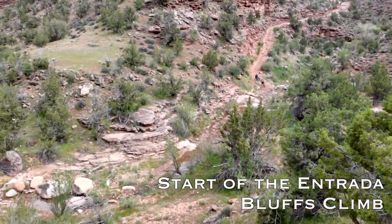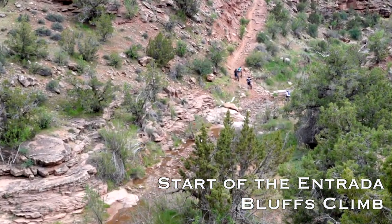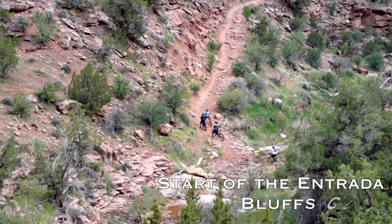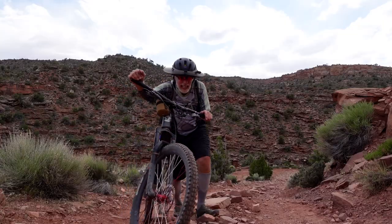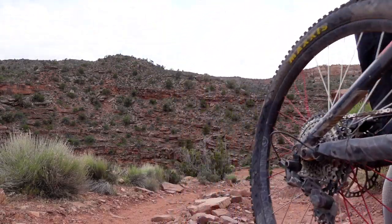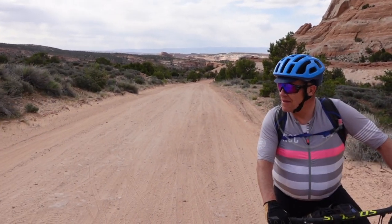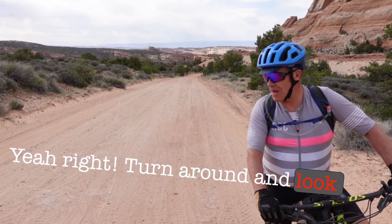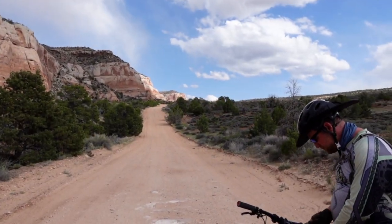Big, long, steep downhill. And then we've got a really tough uphill for several miles. You see where you came from, way down there in the canyon? Turn around, look back. Yeah. And that's where we're going.